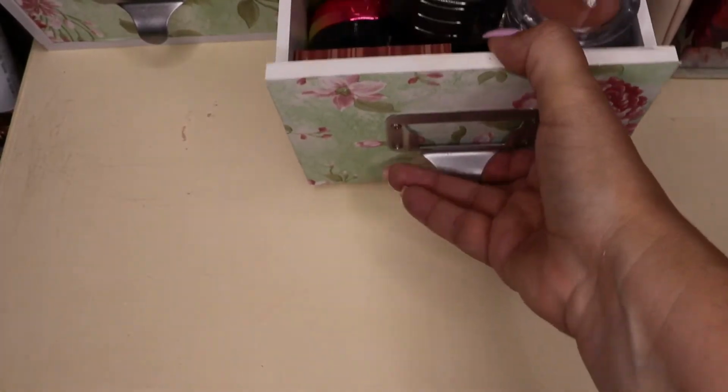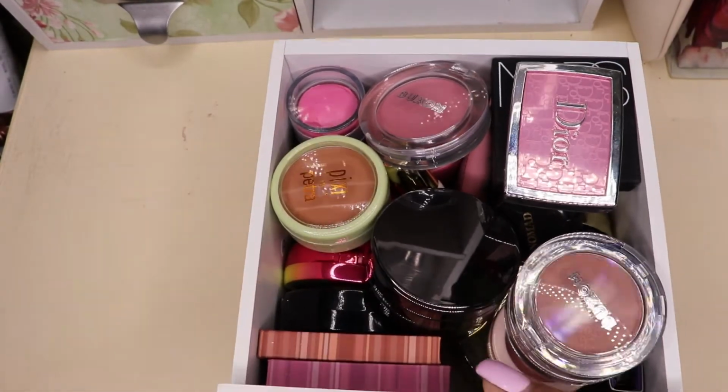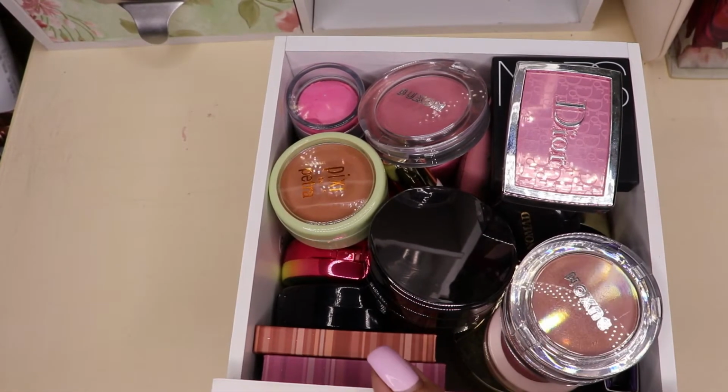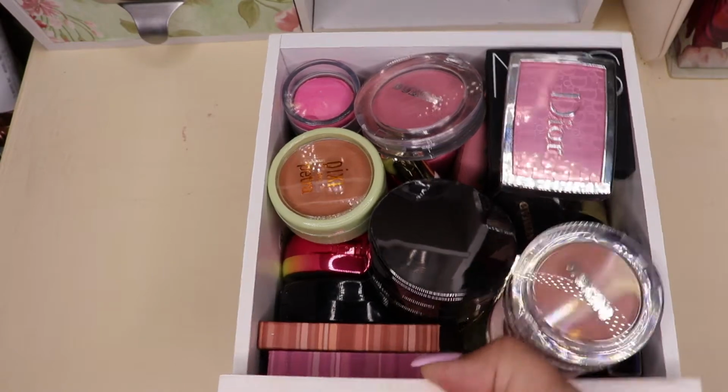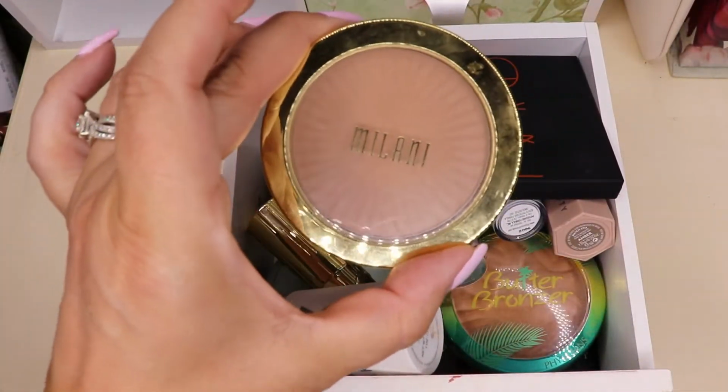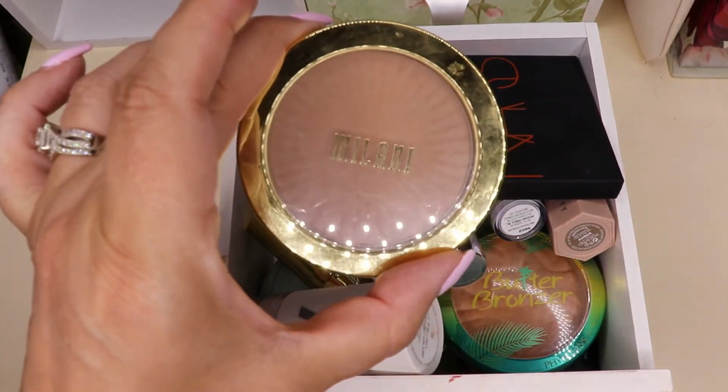Okay, as you can see, my blush drawer is completely overflowing. I can't fit anything else in there, but I'm not going to take anything from here because I've got some in other places that I'm going to use. I pulled 2 bronzers. Do I want another one? Yes, I'm going to pull this Milani bronzer.